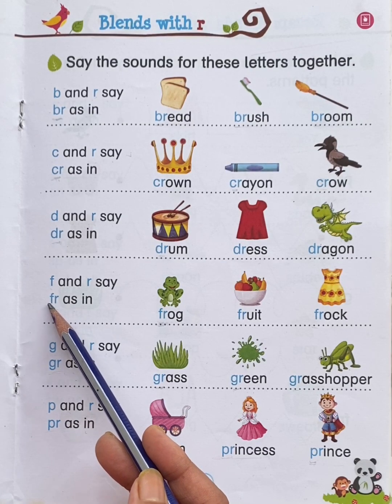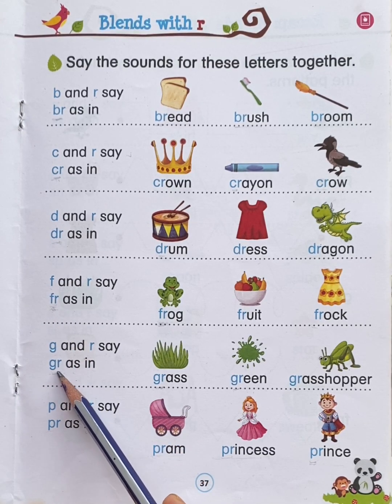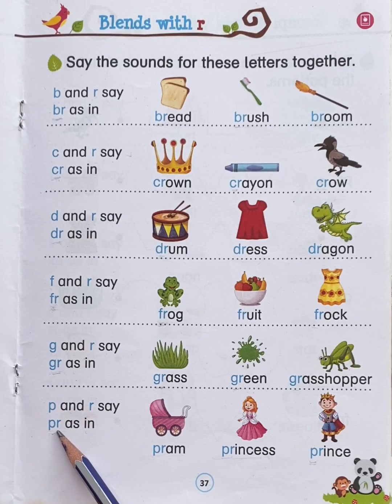F and R together makes fr sound, fr. G and R together makes gr sound, gr. P and R together makes pr sound, pr.